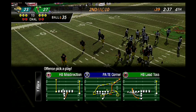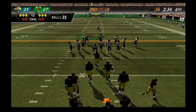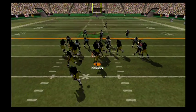Nothing doing that time, John, as the linebacker gets there quickly. He's one of those guys who's a sure tackler. He'll move up and play physically at the line, come on a blitz, and play the run just about as well as anyone on the defense.